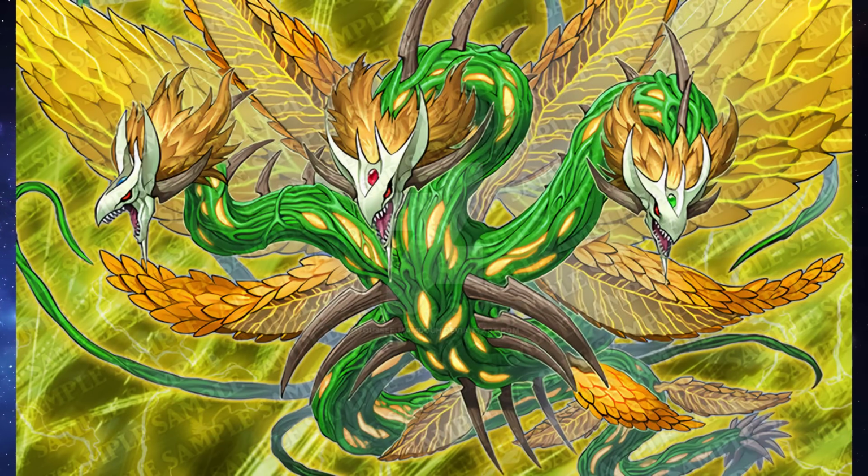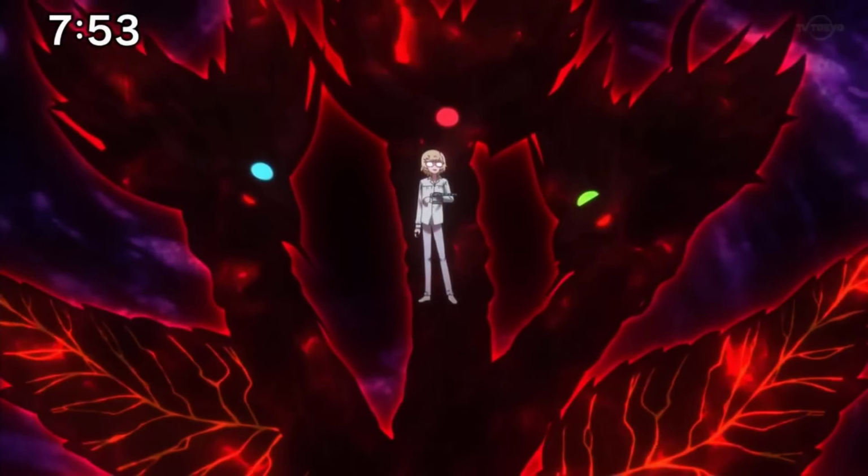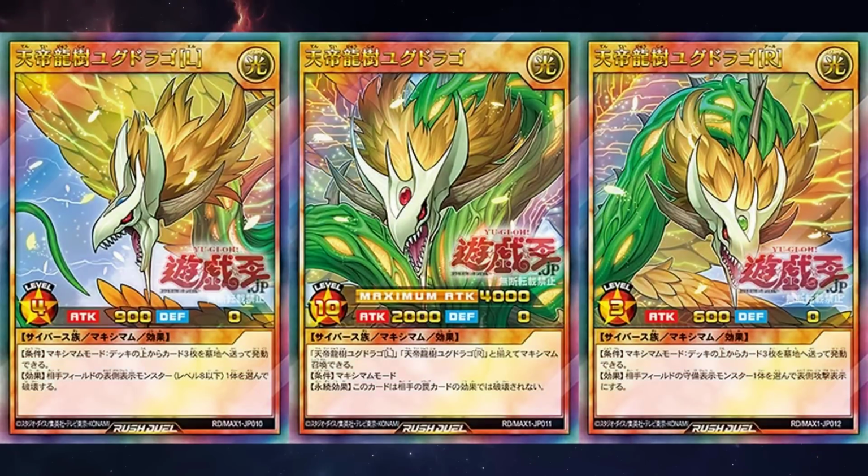This summoning, when it was used by Nail against Yuga in episode 23 of 7's, is one of the best moments ever in any Yu-Gi-Oh! anime. If you haven't seen 7's and maybe you're not interested, I implore you to just watch that moment because it is a fantastic sequence. And this was the monster that brought in Maximums forever.